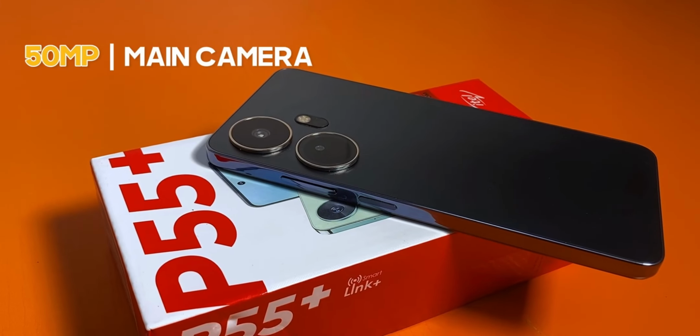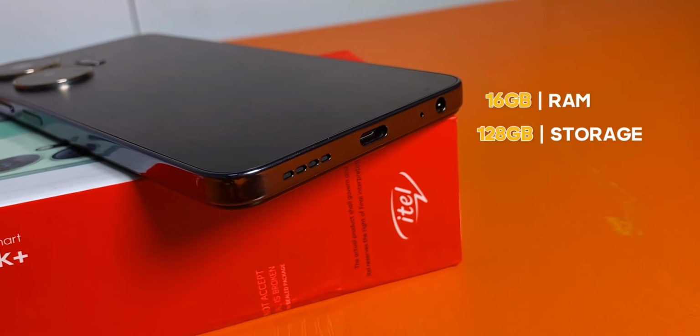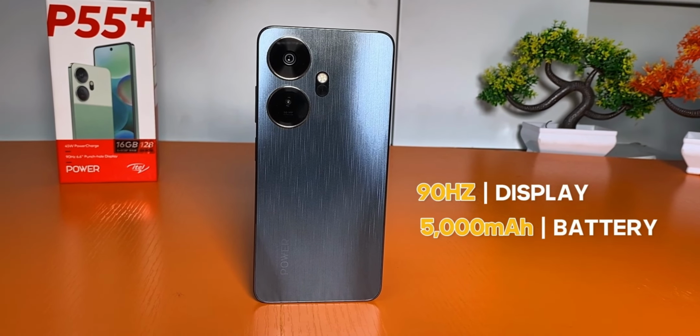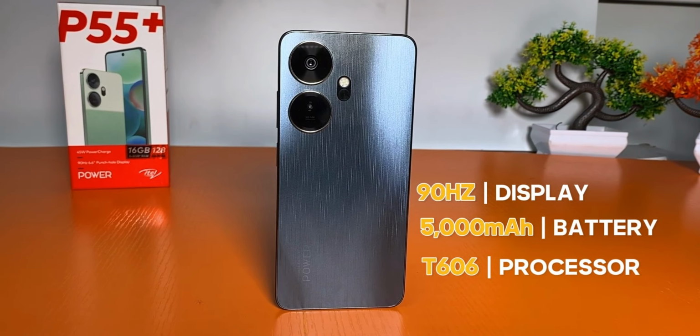It features a 50 megapixel main camera, 16 gig of extended RAM, and 128 gig of internal storage. A punch-hole display of 90Hz refresh rate, 5000 mAh battery, and painfully, the Unisoc T606 processor.